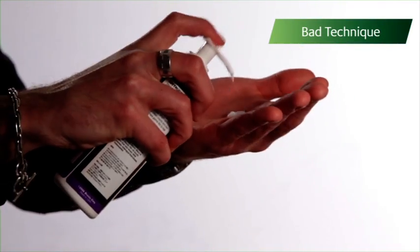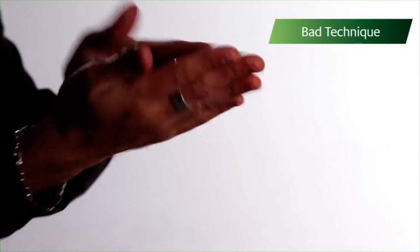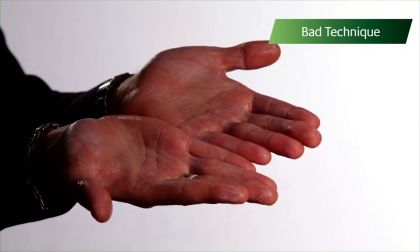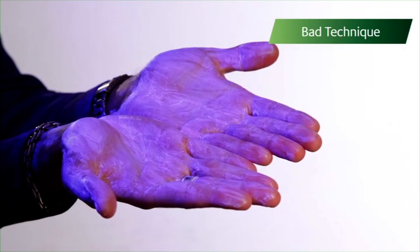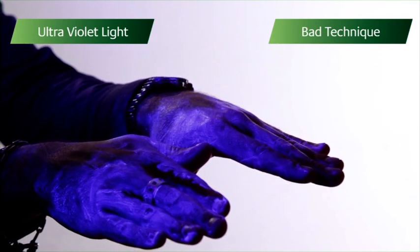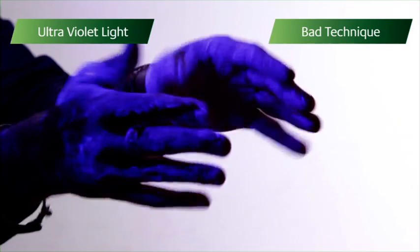Most of us think we know how to wash our hands, but how many of us actually do? Using a special cream to simulate the germs that can be present on hands, we can see how even apparently thorough washing may not be effective. This cream is visible under ultraviolet light. An effective hand washing technique will remove all of this cream.